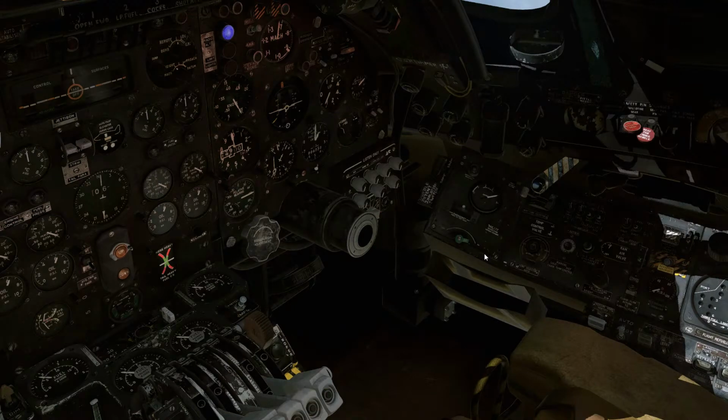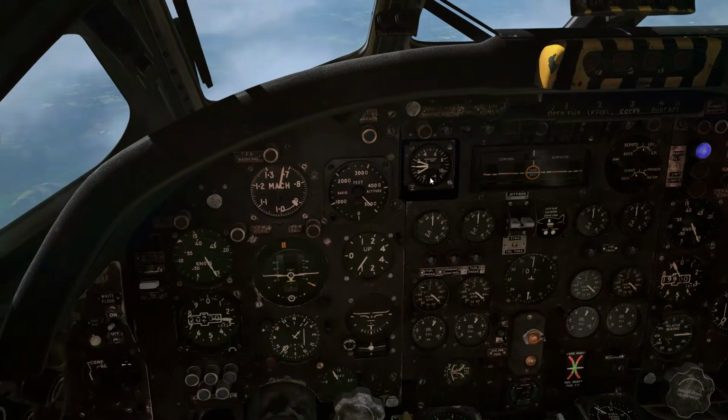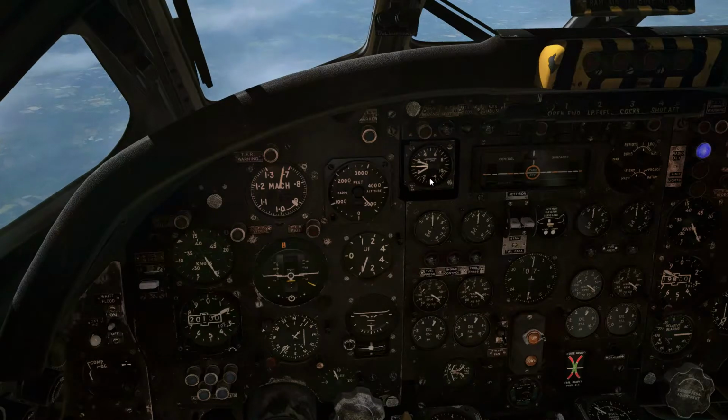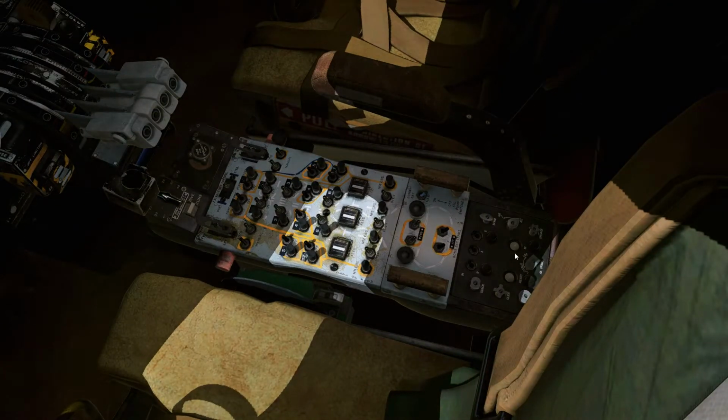I have to have a look. We'll have to figure that one out. How do I bring myself into a steeper descent? Can I just trim down to do that? No. It does not like bringing me into a steeper descent like that.